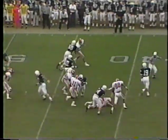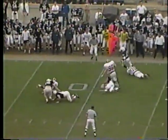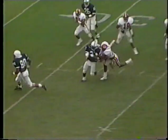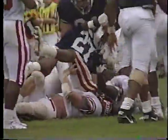The fake, back is Saka, looking. Here's the screen, it's complete. On the move at the 45, the 40, at the 35. Some room for Brown, cuts it back and is dragged down at the 30-yard line of Rutgers. Brown broke it on the screen.